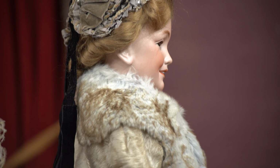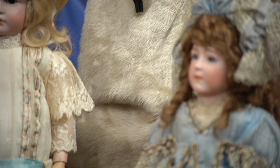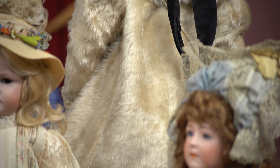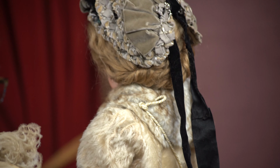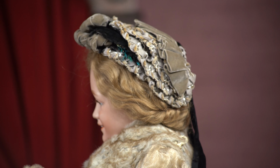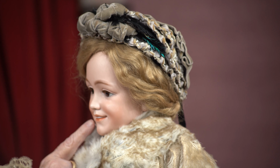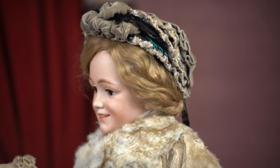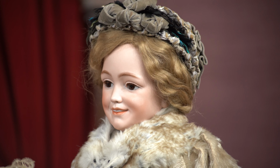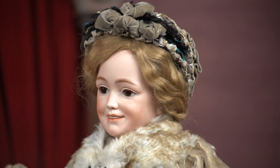And by the way, I love her costume. She has this wonderful cream mohair coat with a mohair collar with a fox head on it, the faux fox head, folks, and a muff with the cord handle. And there's shaded tinting on it. She's absolutely wonderful. So look around by her mouth. Dimples, dimples, dimples. And then the beautifully painted teeth. She has her original eyebrows, mohair eyebrows, which are very rare to find intact. Super example in every way, and in this size, wow.